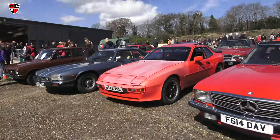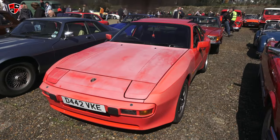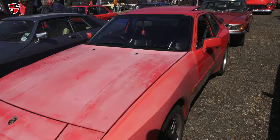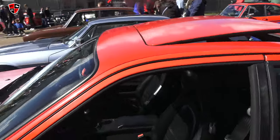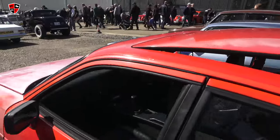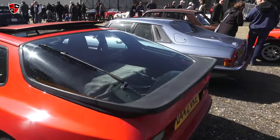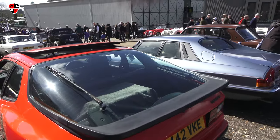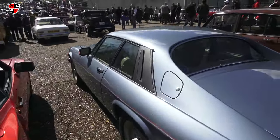Oh, with patina. Early D-Reg 944, with a lot of patina on the bonnet. Coupe alloys, next to a Jag XJS, next to another 911.